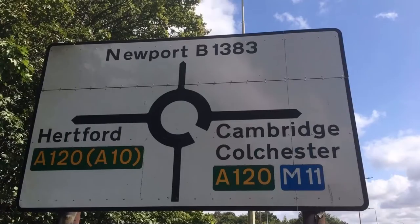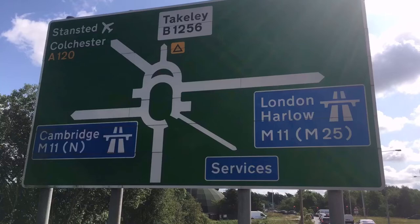There are all different types of signposts. I'm not going to try to be too boring and give you too much of a highway code lesson, but the ones with the white background are like the B roads, the minor roads. Then you've got the ones with the green background, and they're the A roads. And then, of course, the blue background is for the motorways.